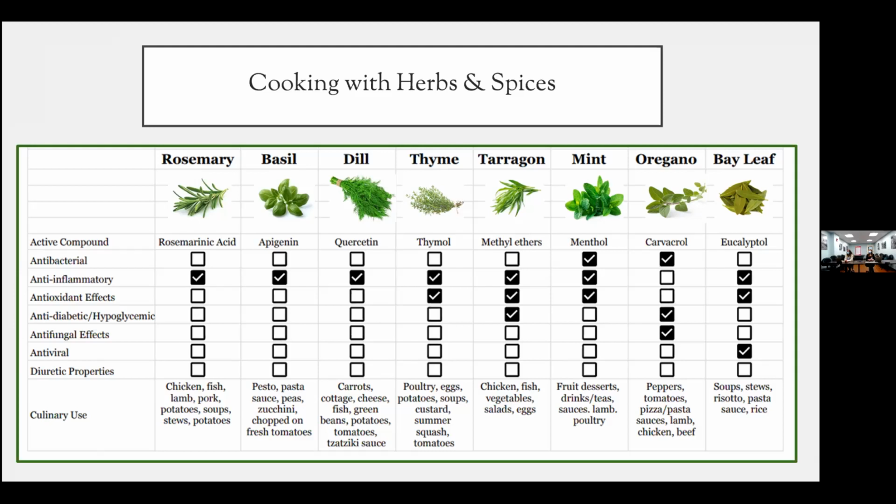And most of these herbs and spices, like rosemary, thyme, and tarragon, can be added to foods like chicken and potatoes or used in soups. And dill is great for salmon, and mint pairs well with fruit, lamb, and in drinks.